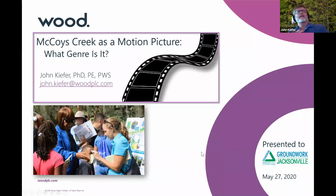All right, so back to McCoy's Creek. I was trying to think about, every creek restoration has a story. Why do we need to restore it? How do we get to this point? And where do we go forward from here? And each story is unique.